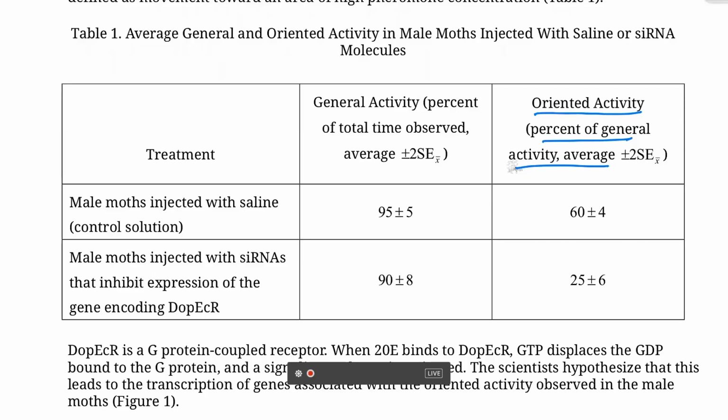You can see that the treatment group in the oriented activity that's above 50% of the general activity, this is what's measured. It's measured based on the percent of general activity. That's really important. So we're looking for something that's greater than 50. And it would be, of course, the treatment group with the injected saline solution. All right, that's the treatment group we're talking about.